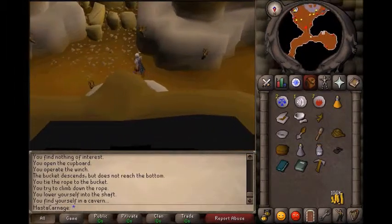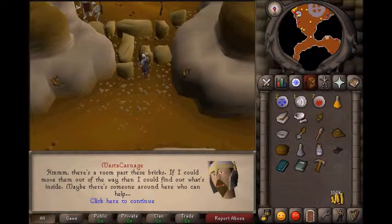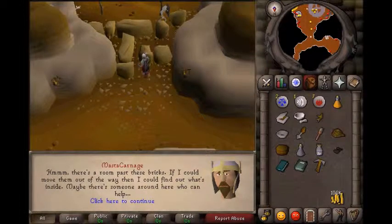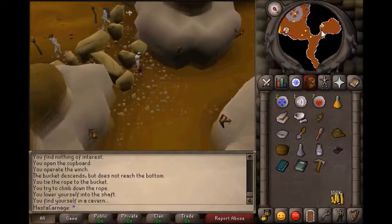So we will search the brick here, and we'll ask ourselves if there is someone around that might be able to help us move them. We'll then want to go to the northeast winch private dig area and operate the winch with your second rope. And when inside, we will talk to Doug Deeping. And so I will be back once I am there.